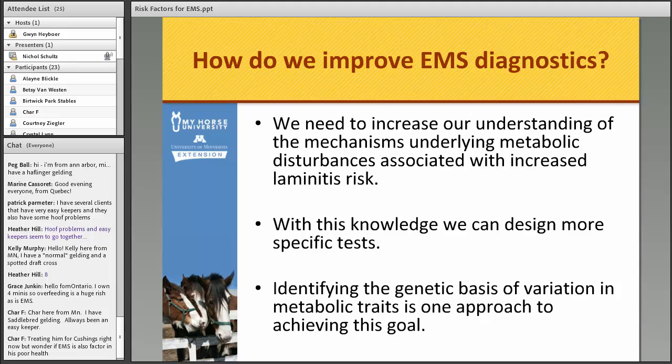So how do we go about improving our EMS diagnostic tests? We need to increase our understanding first of the mechanisms that are underlying the metabolic disturbances that are associated with increased laminitis risk. And so then with this knowledge, we can design a more specific test. And one way of increasing our knowledge of the underlying disease mechanisms is to identify the genetic basis for that variation in metabolic traits, if it is due to a genetic cause. So if we know what genes are involved and how those genes function, we can more specifically direct our preventative and management strategies, and also improve our diagnostics.